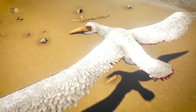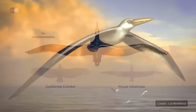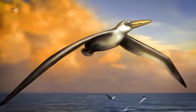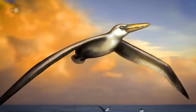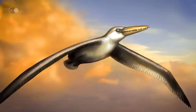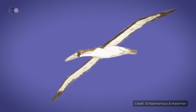Yes, both would pass under a single wing of the Pelagornis sandersi, and it would take 2 Andean condors to compete with it. The Pelagornis sandersi has a wingspan of over 7 meters or 23 feet. To give you a comparison, it is the equivalent of a hang glider. Given these measurements, you might think that the weight must be proportional to its size and that it must weigh a lot on the scale.